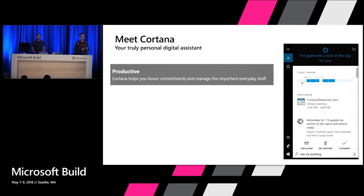And the first pillar is productivity. So with Cortana, we provide users access to all of their M365 products and services. And you can think of Cortana as the intelligent layer that sits on top of those useful experiences. And we can create unique features based on top of those services.